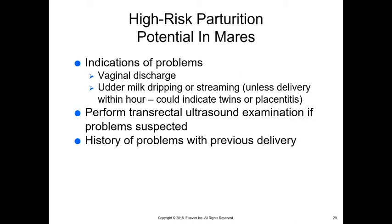Some indications would be any vaginal discharge. If it's not clear discharge like the water breaking, which is a big discharge, so there should be no question that that's what's happening. But any other discharge when the mare is obviously not in labor is a problem. If there's udder milk dripping or streaming, unless you know that she's going to deliver within the hour, that could indicate that she has placentitis or that she has twins. And if she has twins, that might mean that we need a surgical intervention. So we have to be really aware of that.